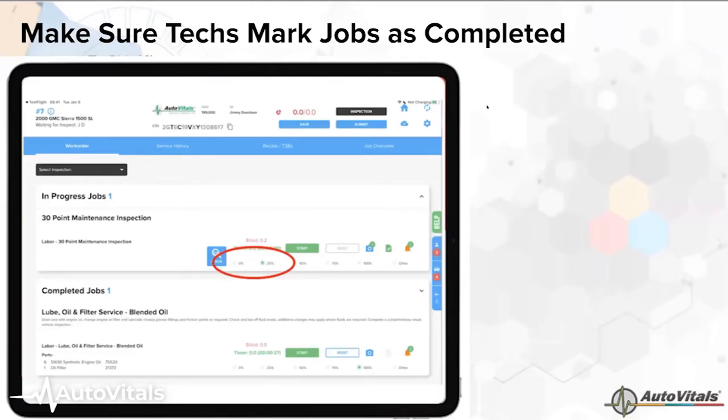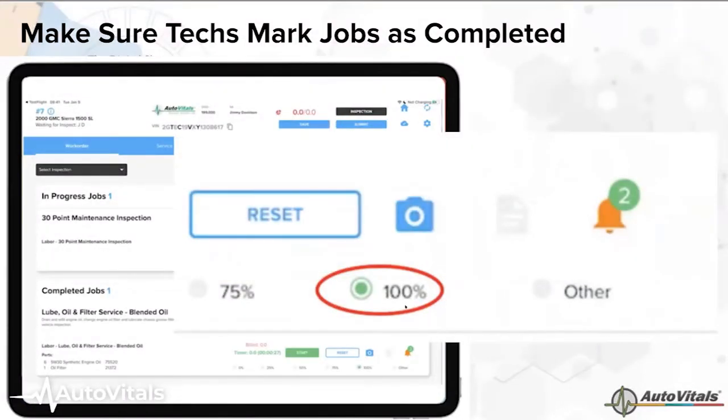Good. Make sure techs mark jobs as completed. That's absolutely necessary, and it seems simple, and it's often a challenge because techs don't necessarily see the value of grabbing the tablet and marking a job as 100%. But through the real-time update on the work, and especially tech view, the service advisor or production manager can immediately see how much has been done and how much is still available.